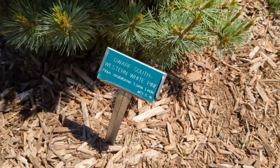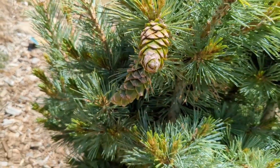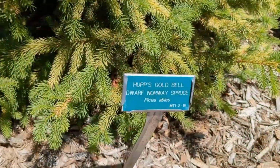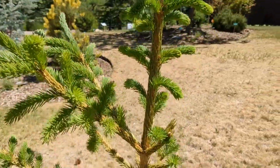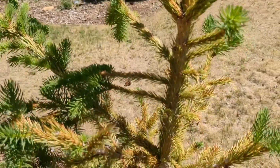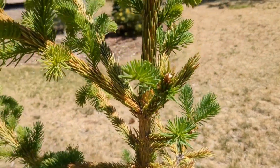For example, here's a dwarf southwestern pine, and it's already got cones forming. So the cones are already on this specimen. Here is a Norway spruce. Looks sort of similar, but it doesn't have the pine cones. And again, up the spine, we have these weird fibrous tubular filaments that are coming off.